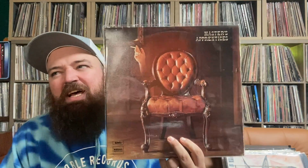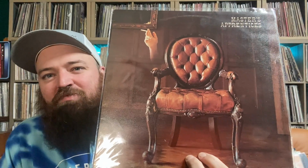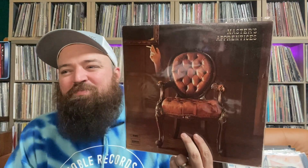This is their self-titled. In Australia, they released it under the name Choice Cuts. But the artwork's really killer because there's a ghost sitting in this chair, a floating hand smoking a cigarette. Really good blues-influenced psychedelic rock, but not as basic as something like Ten Years After. It's got a lot more psychedelic side to it. It's got that UK feel to it, but it's from Australia.